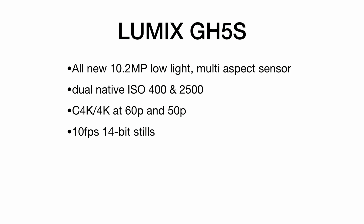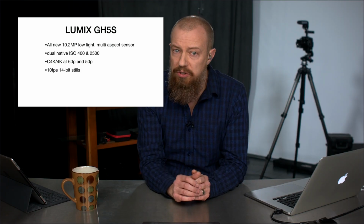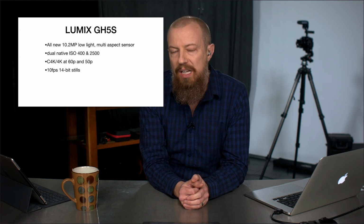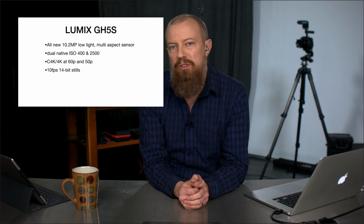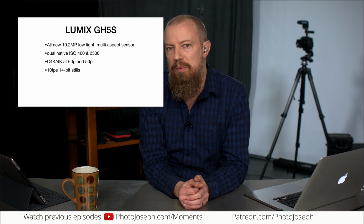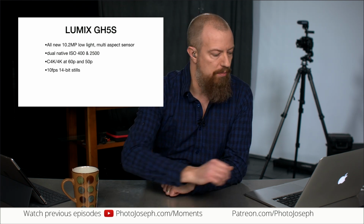Next up is 10 frames per second at 14-bit stills. The 10 FPS isn't exciting, but it's the 14-bit stills that is. Because of the low light capability of this sensor, what has essentially happened is the bit depth has expanded to accommodate more of this low light capturing capability. So you are getting a higher bit depth sensor on this camera than you were previously. And again, we'll compare in just a moment here.